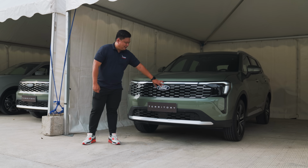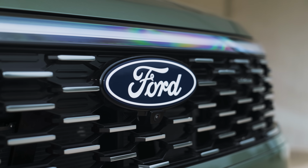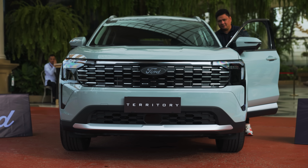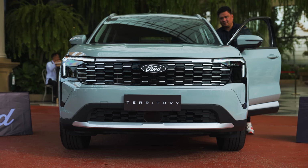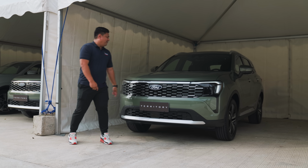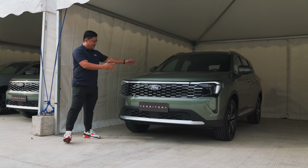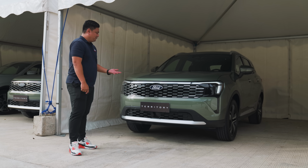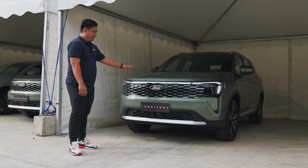This one right here is one of a couple of special edition models where the Ford badge actually lights up, just like this. And don't forget about the 360-degree camera system. This is standard for both variants. You've got this huge hood in the front. And yes, if you loved the previous Ford Territory, you're going to absolutely adore this one.